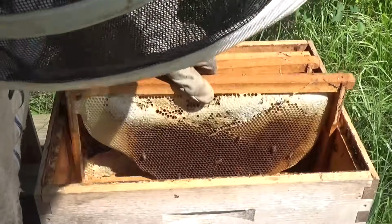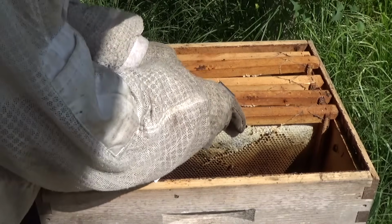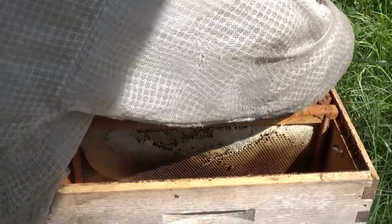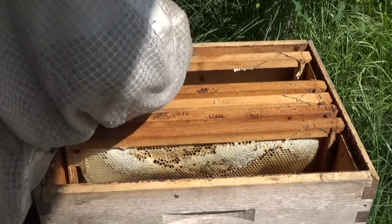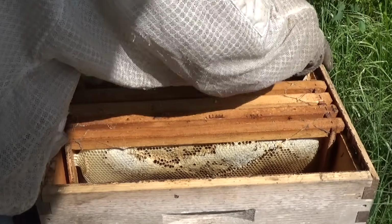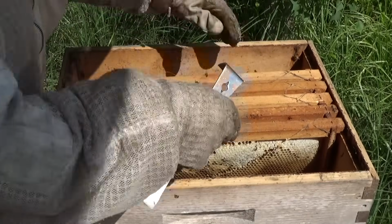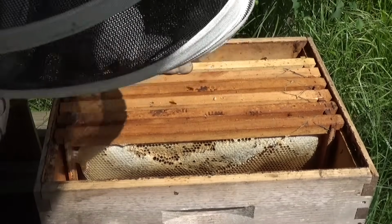Alright, there is our first box. Boy, and these bees are some kind of gentle. So let me put all this stuff back together, and we're going to move this box off of it so we can get down to the next one. And I'm just going to set this box over to the side. And actually, I'm really pleased that the majority of our bees are in the box below. And this one has just got stores of honey in it. That's really good.